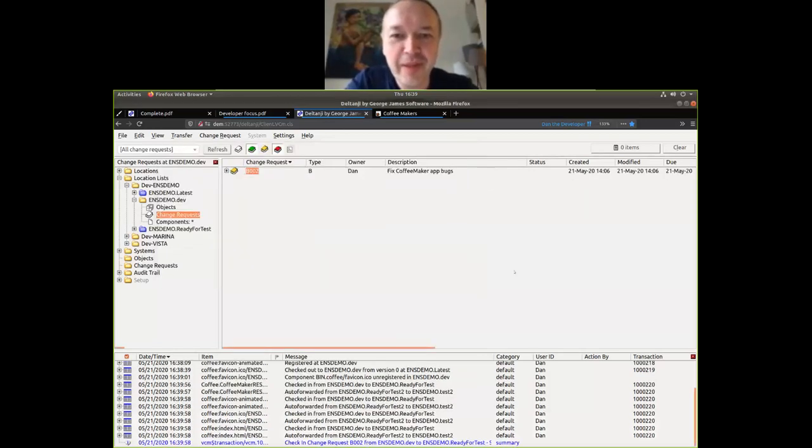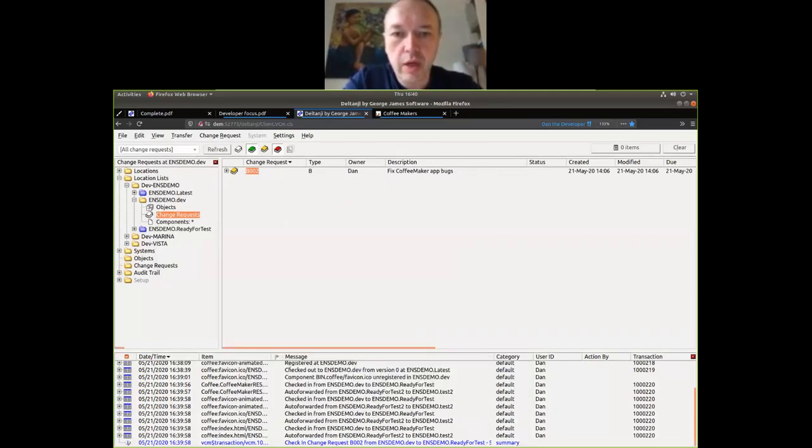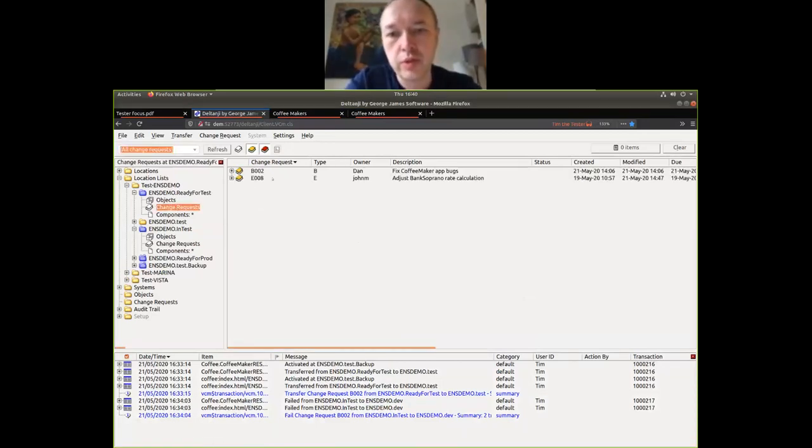At that point, the workflow switches across to pick the right one again. I'll get the hang of it one day. So Tim, the tester, can see that B002 has popped back into his ready for test box. He's going to say, okay, let's bring that into test again.